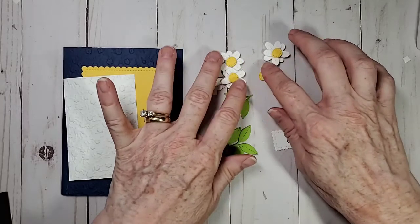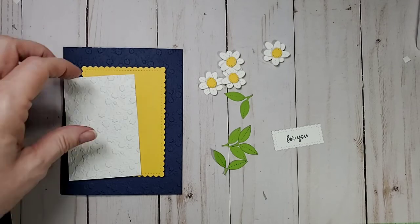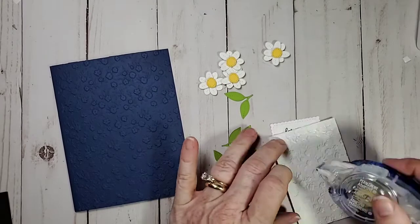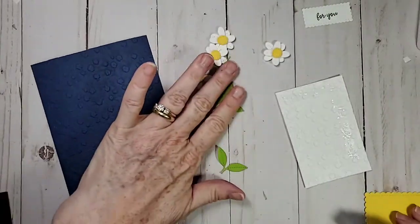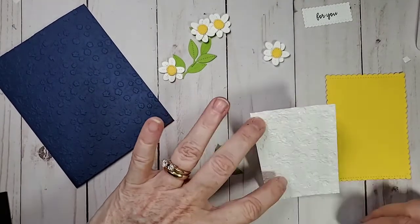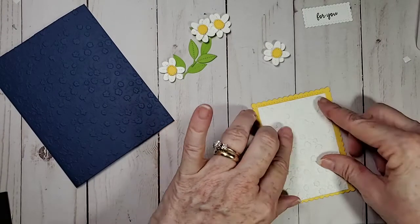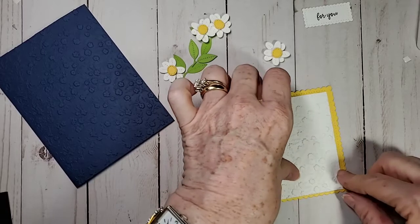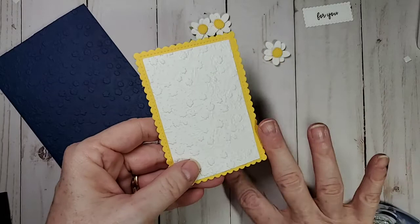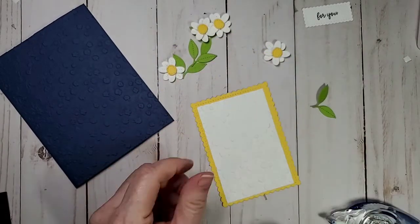Okay, so what do you say we do? This was an extra one. I don't need it. What do you say we work on some assemblies so you can kind of get an idea of where I was going with this card? I'm going to first glue this layer. Let's get in camera. I'm going to glue this layer to the yellow. Now, how I did this, you guys, I used the die to cut out the Daffodil Delight, but I just cut with my cutter the next layer because we don't have a die that fits in perfectly, so I just cut it. So that's how I got that.